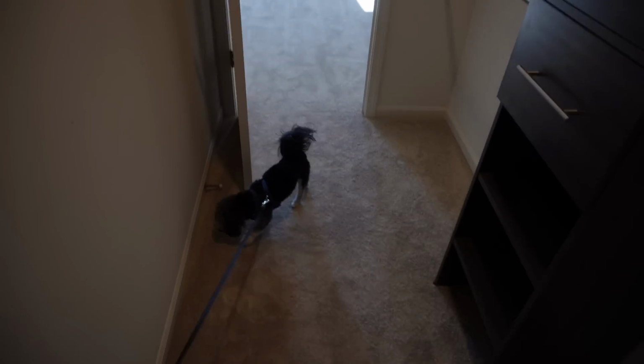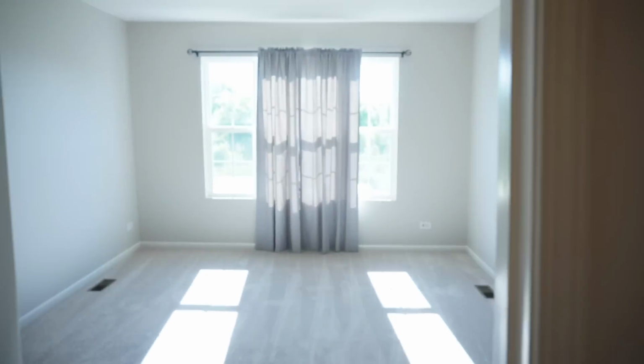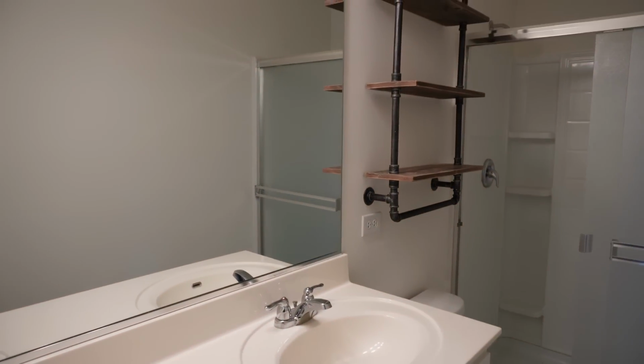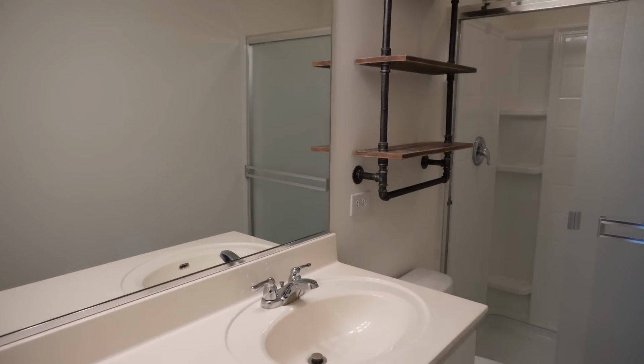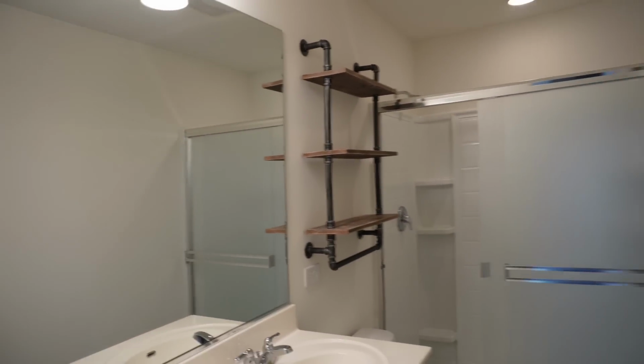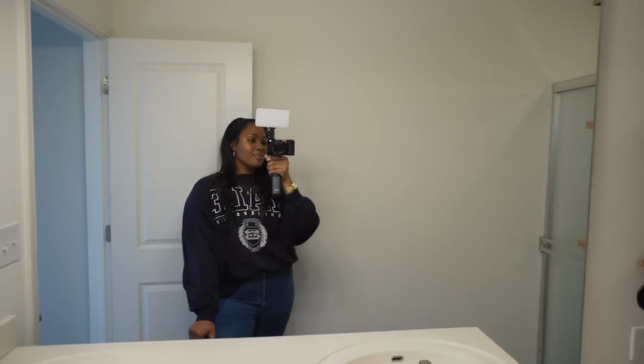So here's me standing in the closet and Milo. He wants to be off this leash so bad so he can run around, y'all, but I just don't trust him. And then here is the bathroom in my bedroom. Wait, is that the fan? Okay, yeah. So here's the bathroom in my bedroom. And it has, oh my God, so much space for all my stuff. Y'all are gonna see so many photos, videos, whatever, of me in this bathroom.